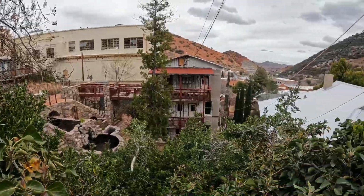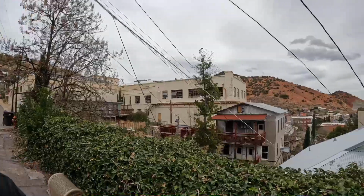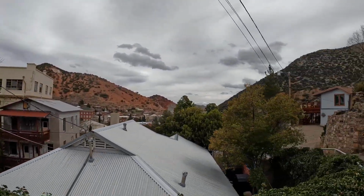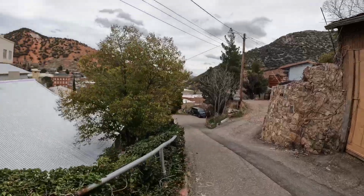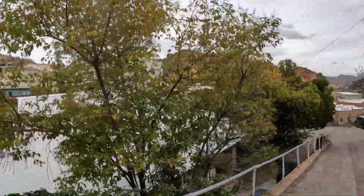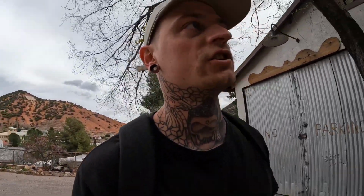Wow, man, that's somebody's home. I wonder if that's like a little resort you can stay at. That is neat. But check out the view, guys. It's incredible. We're not a dead end, but it's still not a shitty day.